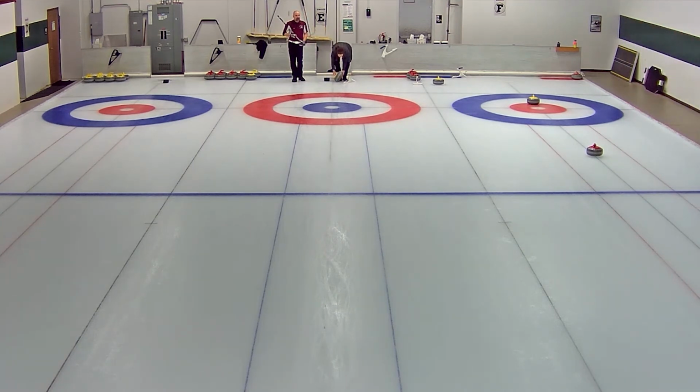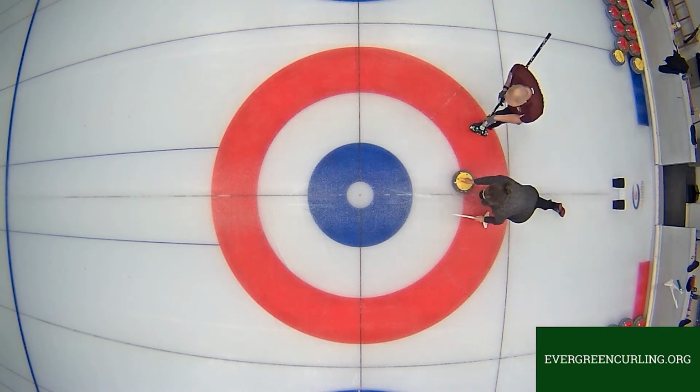If you're trying to compare two different shots, you go, okay, which ice do I know better? Which curl am I more confident in? And that would be your choice.